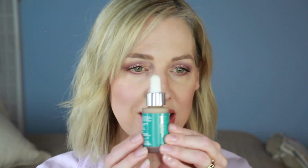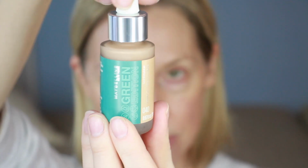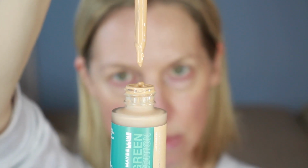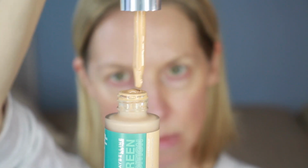up the new Maybelline Green Edition. This is a very, very liquidy skin tint slash foundation, whatever you want to call it. It's called a Super Drop Tinted Oil. I have shade 040, which you can see is a little dark, but because it's so sheer, it really did do okay for my skin, and it lends itself so that you can just spread it down your neck. You can really spread this or mix it with other products.